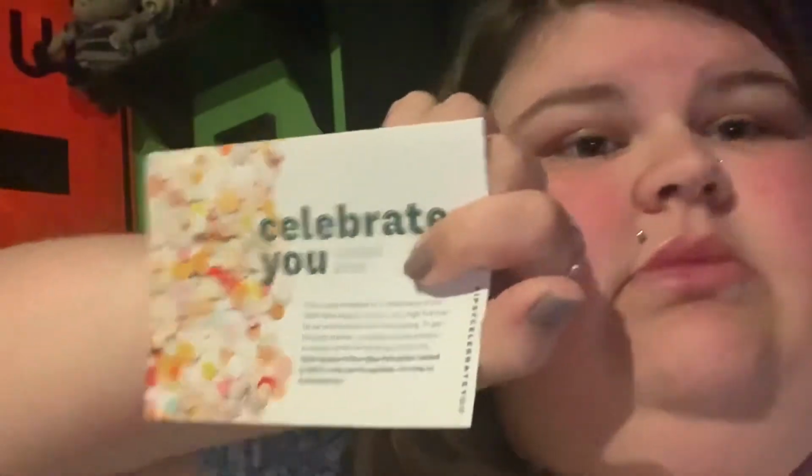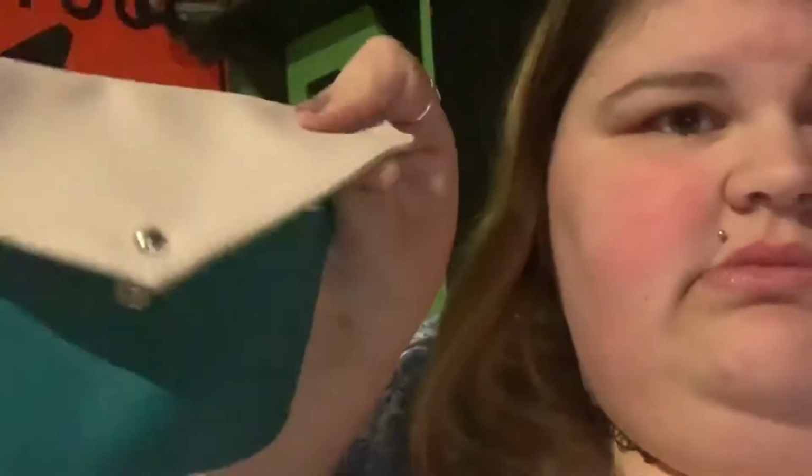So I'm going to dump out last month's box. And there's stuff stuck. I'm trying to go to bed soon, so I didn't want to get everything out. So last month was Celebrate You. So that was March's box. And this was the bag. It's a cute little bag, it says Unstoppable.